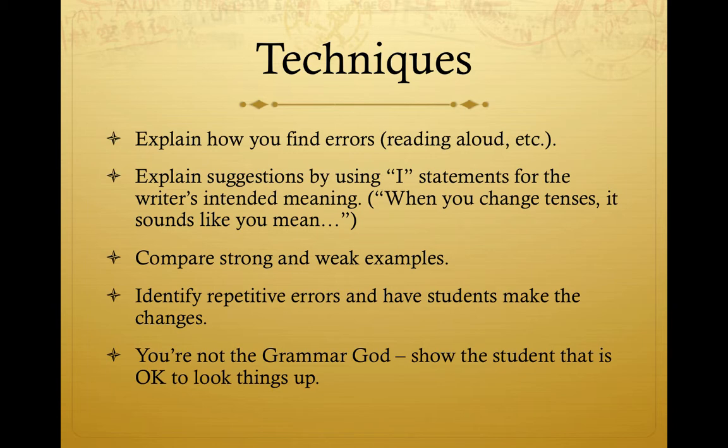Techniques. Explain how you find errors. For example, do you read aloud? Explain suggestions by using I statements for the writer's intended meaning. When you change tenses, it sounds like you mean... Compare strong and weak examples. This is one of my favorite things to point out to students. If you find a really good, strong sentence, use that sentence as an example for the rest of the paper when you come across a sentence that isn't as strong.